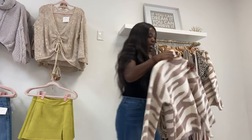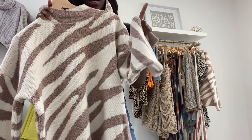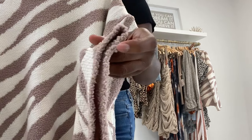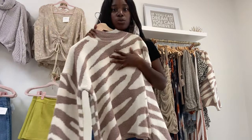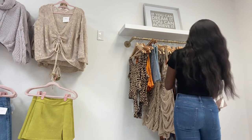And this sweater, when I got this sweater, I did not think it was gonna be this thick. Can you tell how thick and soft this is? It is so soft and comfortable. I did not think it was gonna be like this, but I'm really glad that I got it.